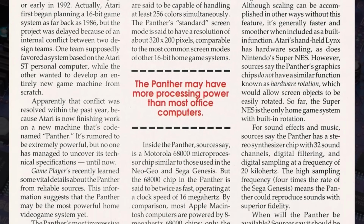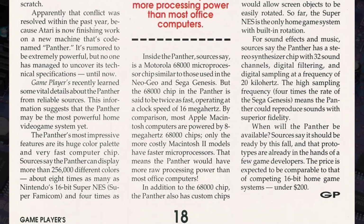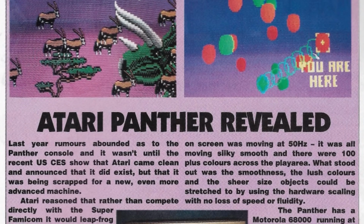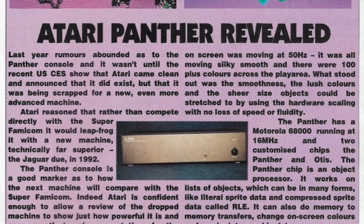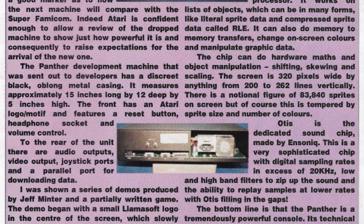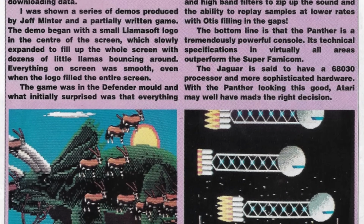The main CPU of the unit was supposed to be a Motorola 68000, which is regarded as a 16-bit processor despite some internal 32-bit architecture, but the Panther was still said to be a 32-bit system. How come? Well, details are a little sketchy, but apparently it would have had a 32-bit graphics processor that handled objects like sprites and allowed for fancy effects like sprite scaling, but not sprite rotation.